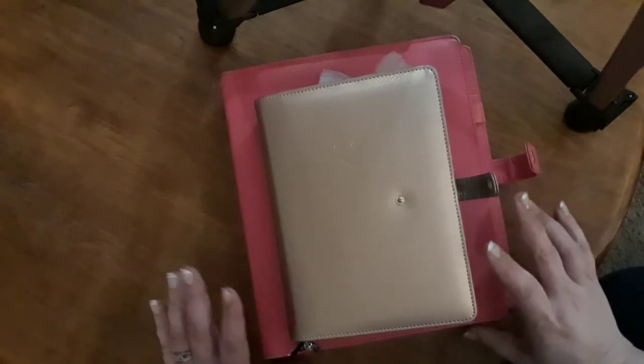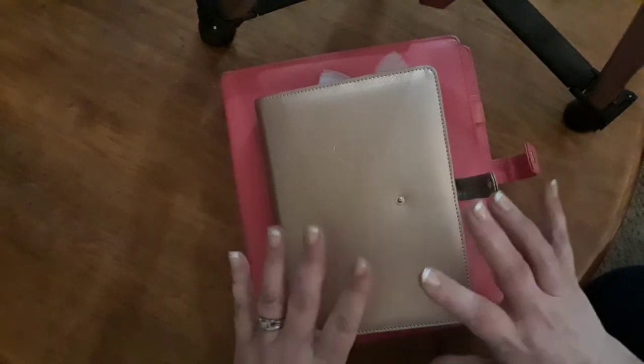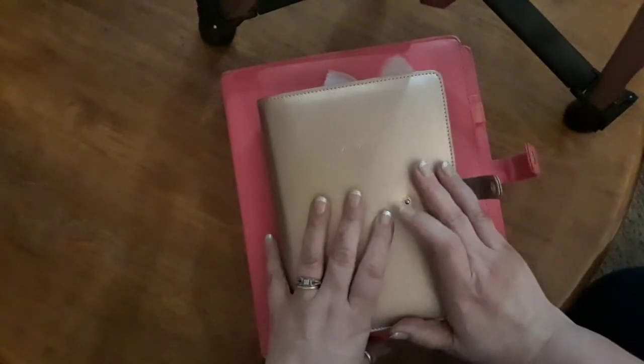I just wanted to take a moment and share my 2019 planner lineup, so to speak.